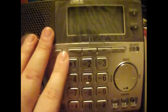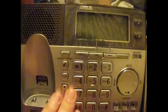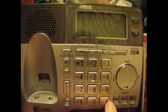So here's the docking system. I haven't taken any of the tape off of it yet. Very, very nice from AT&T, as you can see. It has the handset locator, the flash, the volume, the mute button, the cell 1, cell 2, and home, so that you can find all of the handsets if you happen to lose one.